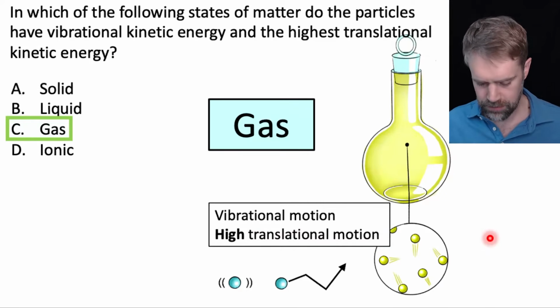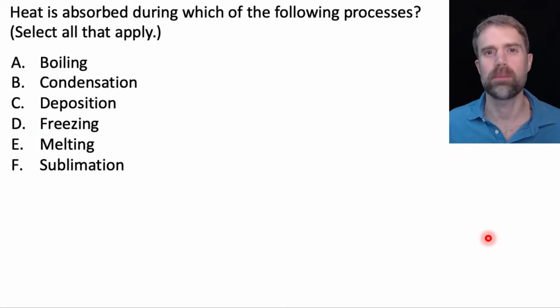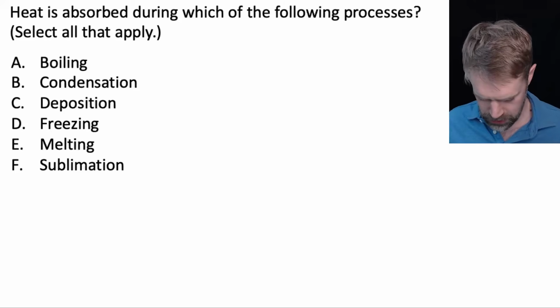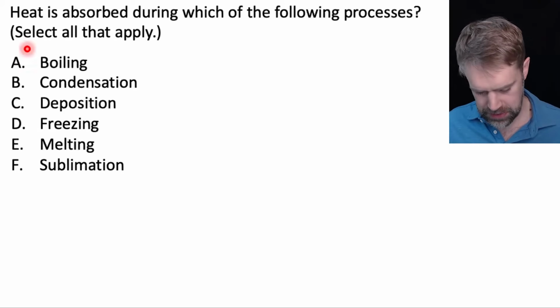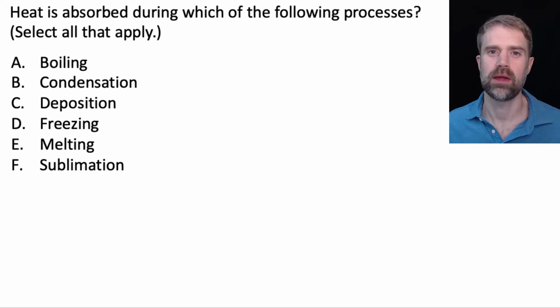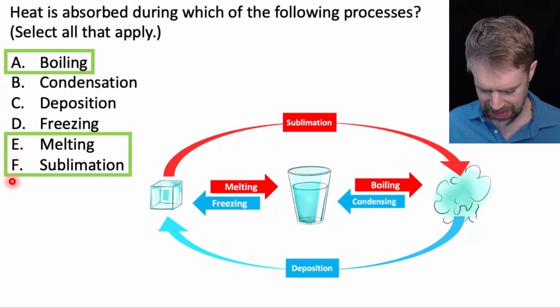So for the TEAS, it's really important to know how the particles move in solid, liquid, and gas. Problems like this show up all the time. Okay, here's another question. Heat is absorbed during which of the following processes? Select all that apply. And the answers are A, boiling, E, melting, and F, sublimation.